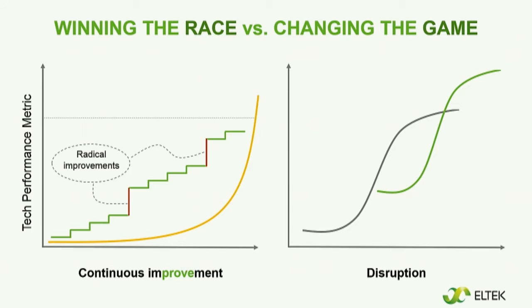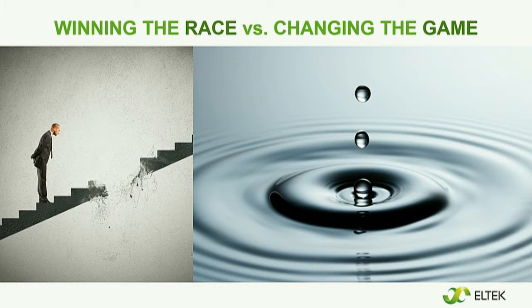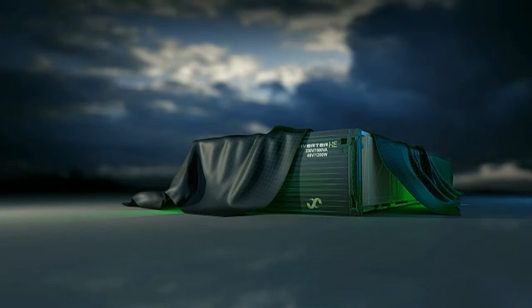Somewhere up the line, the staircase stops. It's not worth jumping over. So today, we're going to put a drop in the ocean, which is a start of something new and something great. Here she is, and she's going to be revealed today. So instead of talking, I will show. And we'll do that with a fantastic video that tells the story behind how we came to this point today.